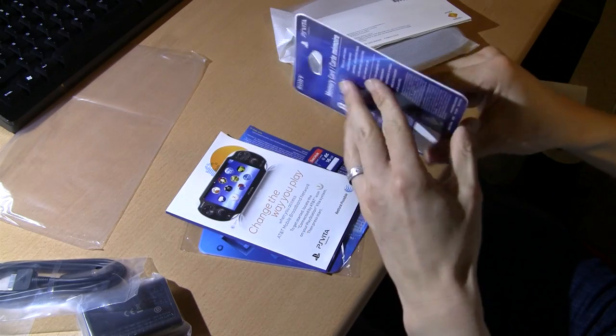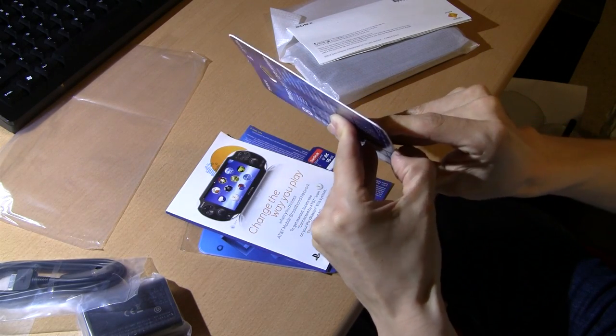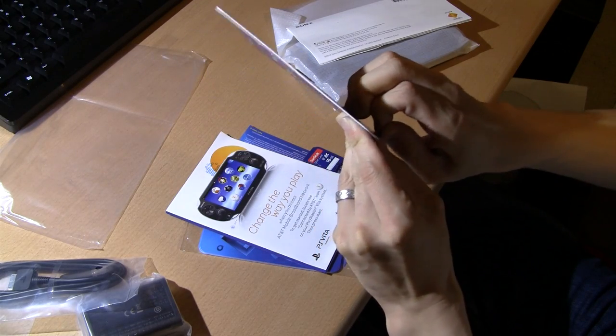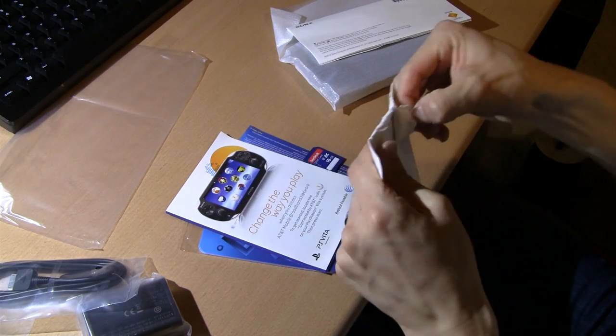So, of course, being Sony, this is the only one that will fit into their system. And if you want to play their games, you have to do it. Forget about industry standards. This is the dumbest thing.